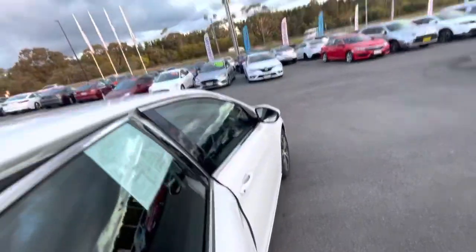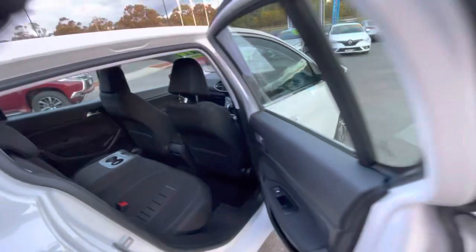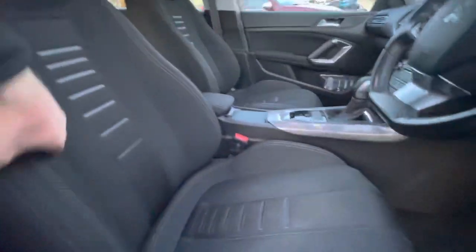Rear alloys are marked, plenty of tread on that tyre, and there's no marks down the side of this car that I can see. Coming through in the back on this side, these seat trims are really thorough, thick material, which makes it feel very comfortable and working very well. You've got full electrics through this side, and these seats are really supportive through here and through the base as well.